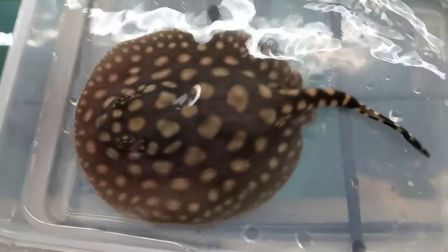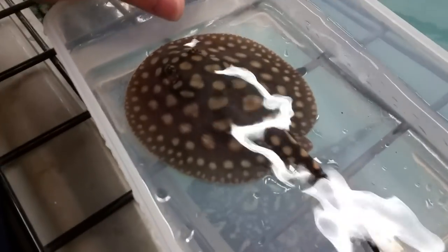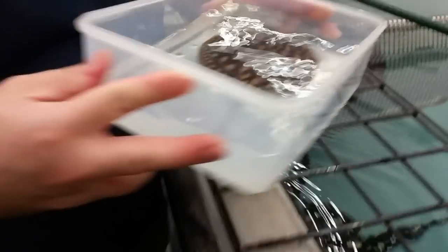Nice, right? It's almost the size of the tray, so I would say this is about 1, 2, 3, 4, almost 5 inches, 4.5, close to 5. And it's a female. All right, wait, is it?